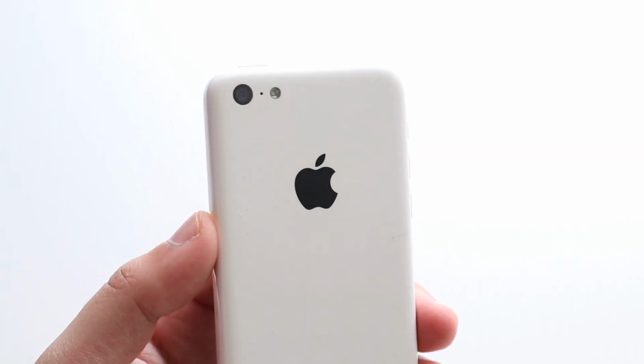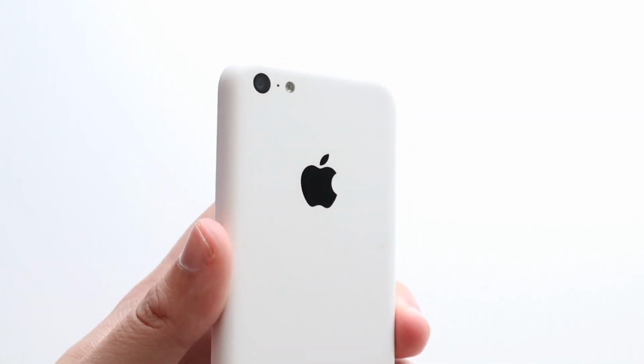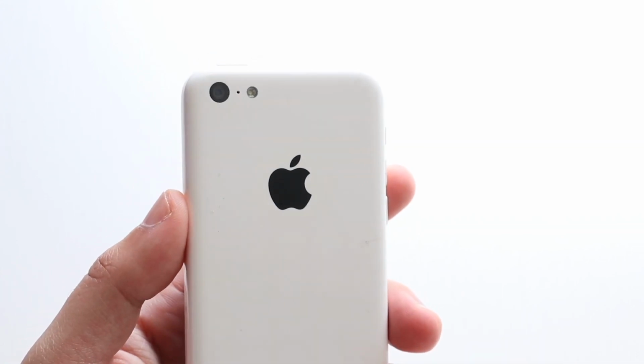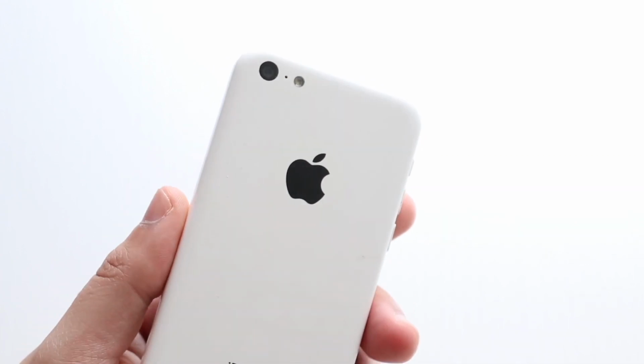On the front of this particular phone though, you were getting a 4-inch IPS LCD panel. It was 640p and it honestly was not that bad of a display. It still looks okay, it's an okay looking panel for how old this phone is. It's a 2013 device, so it's 11 years old. It definitely doesn't seem that bad.